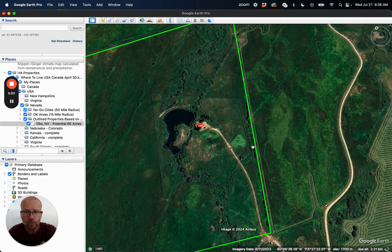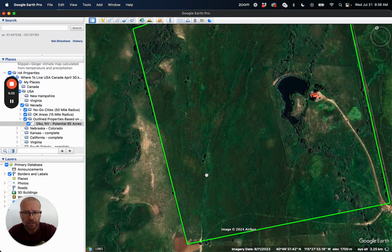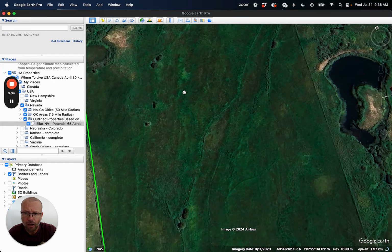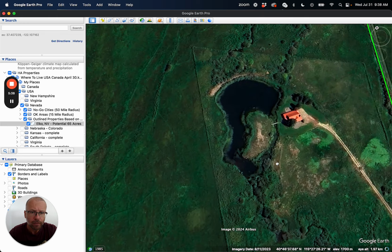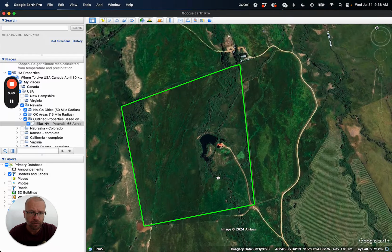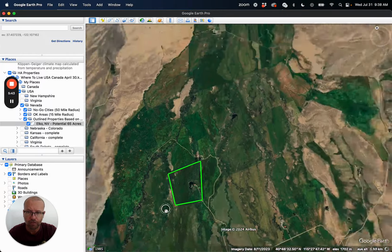This is a beautiful homestead, actually. And this isn't even trees. This is just kind of wild. This is just grasslands. We got some trees over here. But this would be a real gem in a place like Nevada. You would not find properties like this very often.